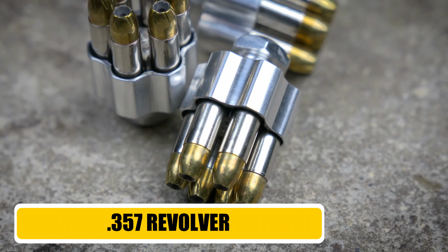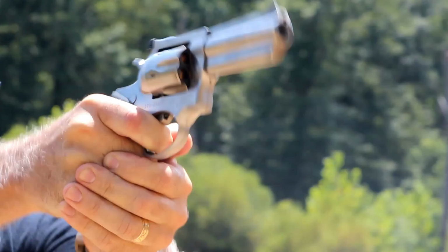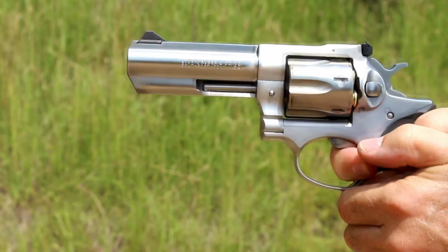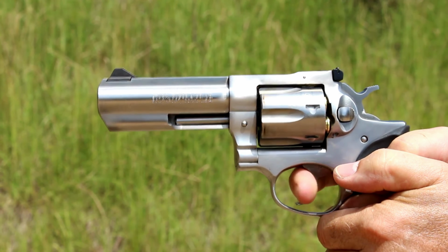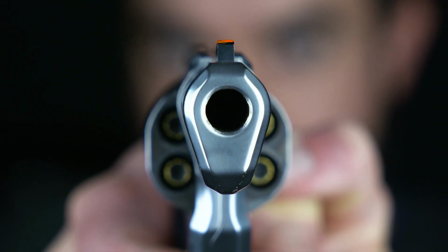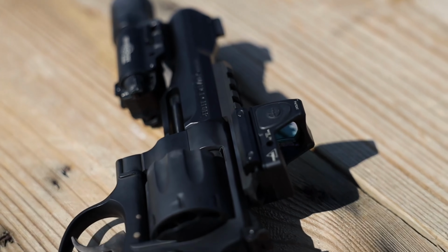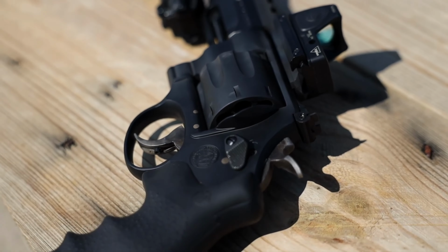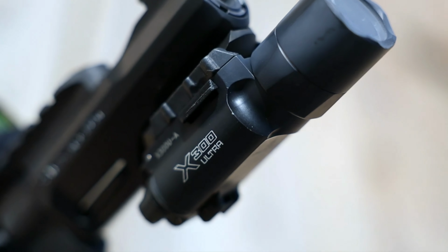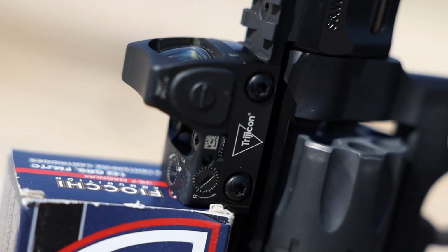Number 6. The .357 Magnum Revolver. Coming in next is one of the most dependable tools you can carry when everything else fails. A good old-fashioned revolver, chambered in .357 Magnum. We're talking about heavy hitters like the Smith & Wesson Model 686 or the Ruger GP100. These wheel guns have stood the test of time and are known for their rock-solid build and trusted performance.